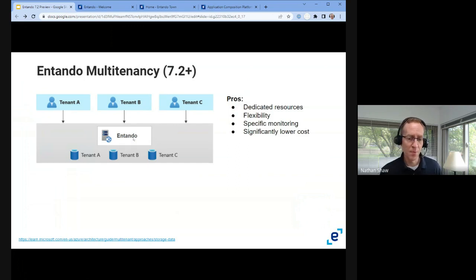So there's some positives here, right? You have dedicated resources. You have an easier ability to scale. You've got more flexibility. You can monitor the tenant specifically, and I'll show you how that works a little bit. And because I'm using one Entando stack, I've got much lower cost. In our performance testing, we ran up to 50 tenants in a single Entando instance with a reasonable set of resources and a couple hundred transactions a second, okay?